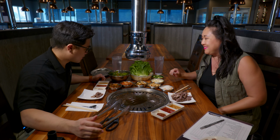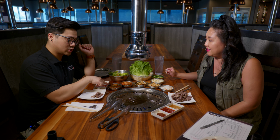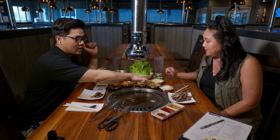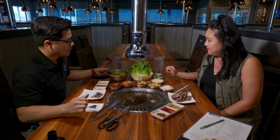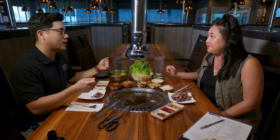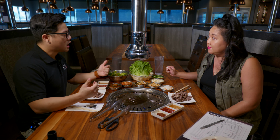The banchan. So the banchan is our side dishes. We got cucumber kimchi and regular kimchi, and pickled onions and jalapenos. And this is fish cake stir fry and pickled radish. And we got ginger salad, lettuce wraps, garlic, and jalapenos. For the lettuce wraps, jalapeno, and garlic, we don't usually bring it out in the beginning unless we're facing regular customers. When customers ask for it, we bring it out. That's one of our rules.